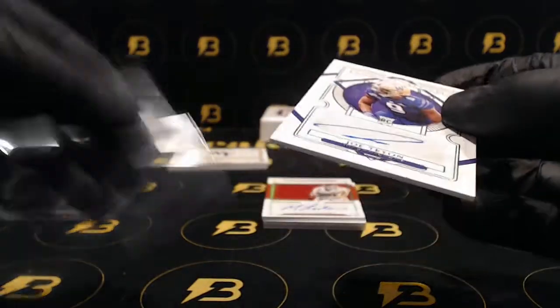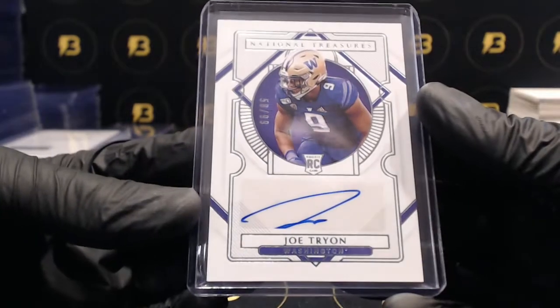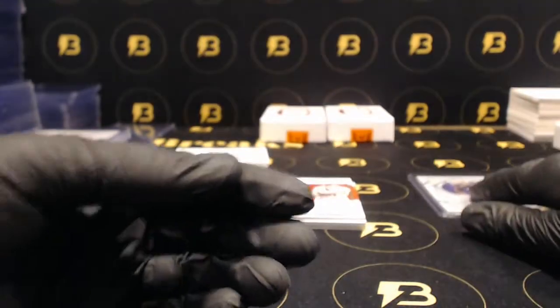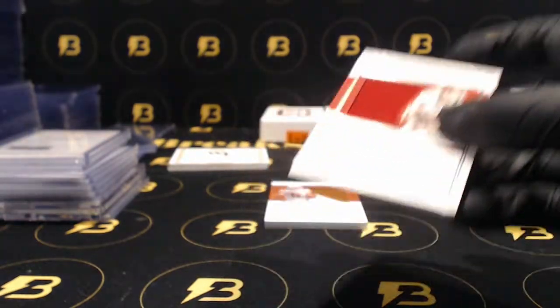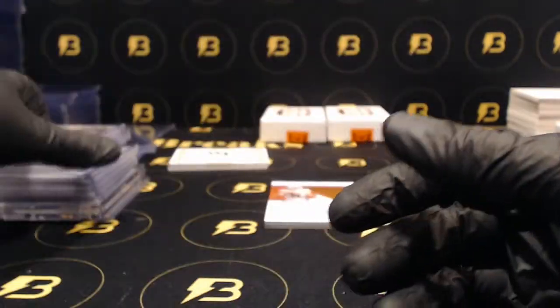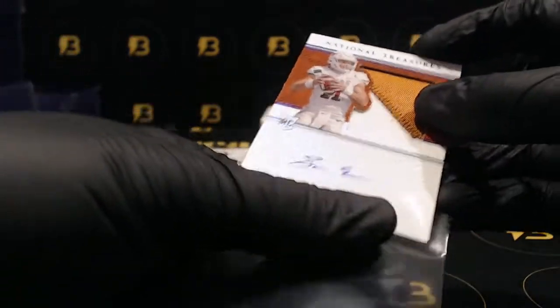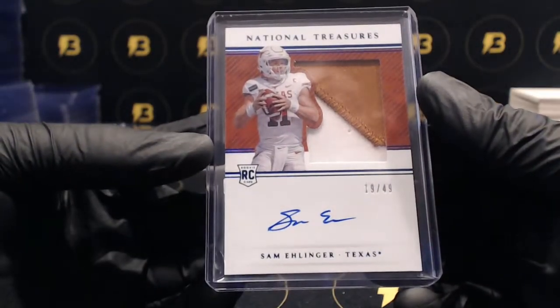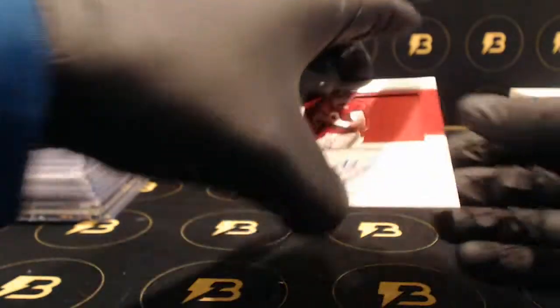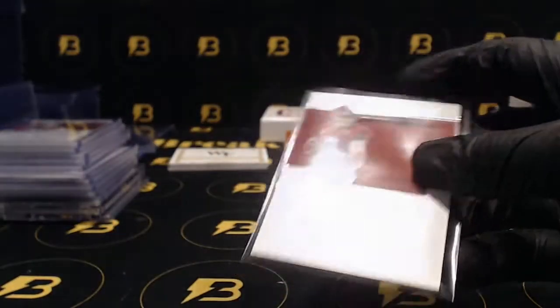Joe Tyron out of 99. I'll look this one up at the end. I'm not sure where he is currently at. Got a nice Mark Andrews, 11 of 15. Going out to the Ravens. Nice silhouettes. And very nice two-color patch autograph out of 49. Sam Ellinger going out to the Colts. And Mac Jones, 98 of 99, going out to the Patriots. Nice hit.